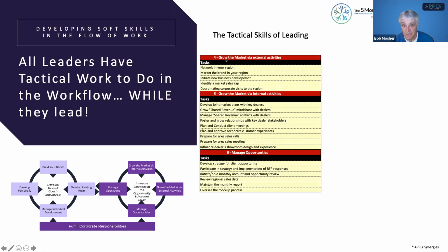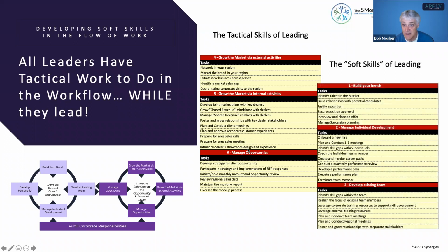These were the tactical skills. Notice every red bar, I'll give you a little definition. Every red bar aligns to a purple box in the bottom left. And look at the tasks that they had to do. This was the tactical work of leading their territory. But guess what? Look at this other one. They also had soft skills. Here come tasks to do in leading: building their bench, managing individual development, developing existing leaders.